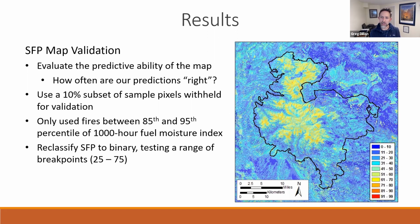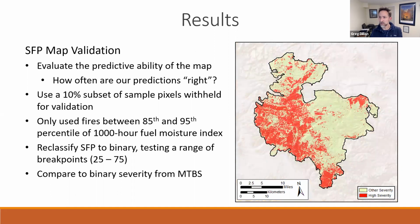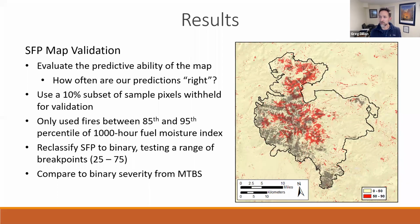And what we wanted to do was basically ask the question, how could we convert that over to a binary map of high severity or not and compare it? And so to do that, we tested a range of breakpoints from 25 to 75 on that scale that you see there. So here's an example of just using 50, which would be sort of the intuitive, just break it right down the middle. So every area that's mapped with an SFP value above 50 is shown in red, and then compare that to the binary severity from MTBS and ask how often they agree. So here's the binary severity mapped for that fire by MTBS, and then overlaid, the observed severity is in gray. Our 50-50 split is in red. And so we would be asking, what's the agreement between those? This one actually doesn't look that great.